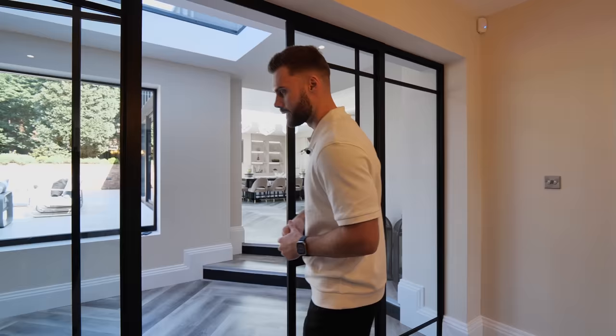Now, moving across the landing, we have bedroom 5 through here. So this is the smallest of the 5 bedrooms. But if I showed you this and said this is bedroom 3 or 4, you'd think, yeah, it's still a good size. But yeah, let me know what you think. I think this is a great room.